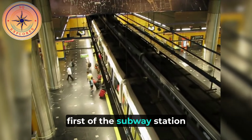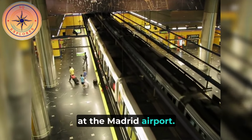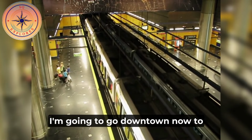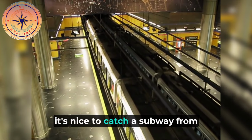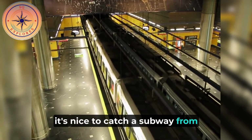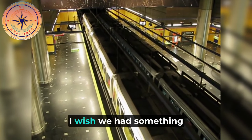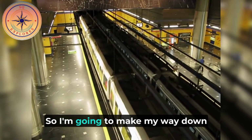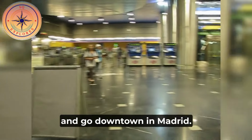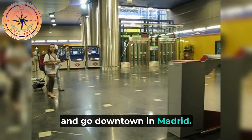I've just seen the subway station at the Madrid airport. I'm going to go downtown now to the Gran Via where my hotel is. Actually, it's nice to catch a subway from an airport to a downtown area. I wish we had something like that in Toronto, that's for sure. So I'm going to make my way down and go downtown in Madrid.